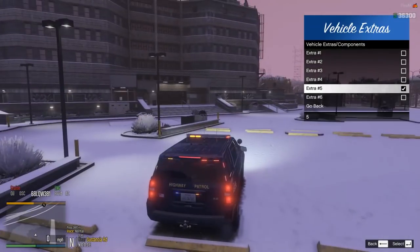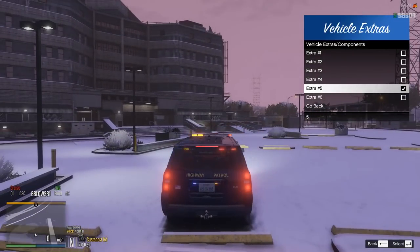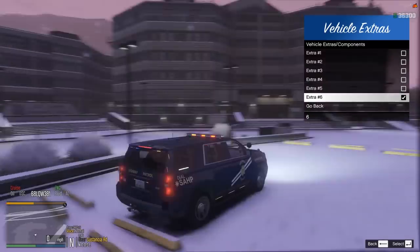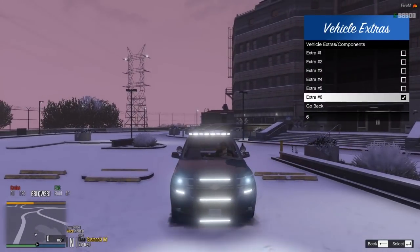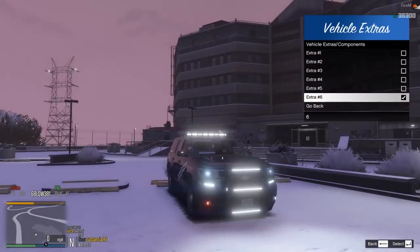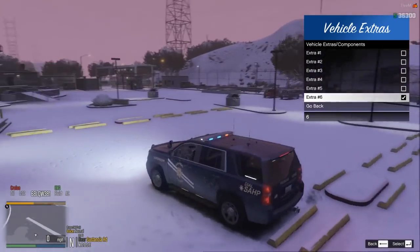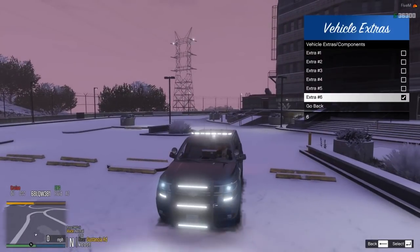Extra number five is going to be our right to left traffic advisory. Obviously, again, when you're running traffic and things like that. And extra number six is going to be our full takedown lighting. So this is going to be when you're the primary on most likely a traffic stop, or if you need some more scene lighting because of X or Y going on.